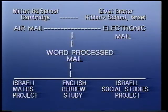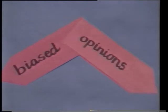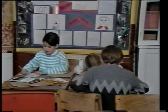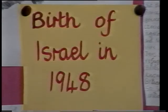Now we have a connection developing, though, through the Hebrew University and the Cambridge University Department of Education to use their system to actually send mail from here to Israel. They learned a tremendous amount before we even sent anything in the way of organising themselves. We had an office routine, we had typists, we had the boss, and the main thing though was they realised that they couldn't all write. This is Milton Road School, and we have our lunch at 12 o'clock.